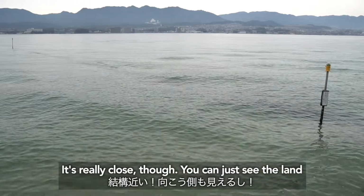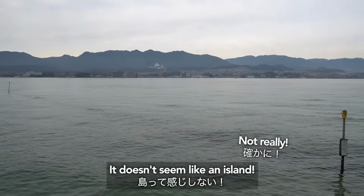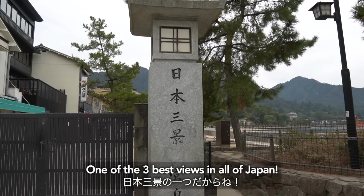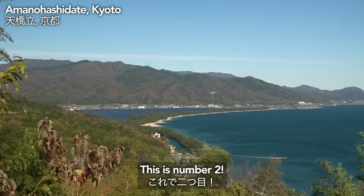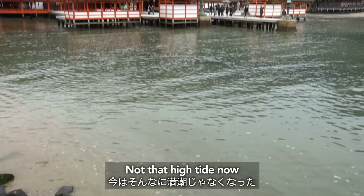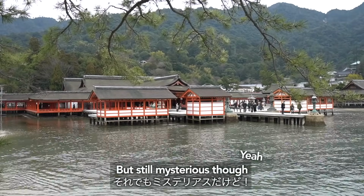It's really close though. You can just see that land. Doesn't seem like an island. Not really. But the torii is gorgeous though. One of the 3 best views in all of Japan. Oh yeah, we saw one in Kyoto. That's number 2. Still gotta get to the 3rd one though. Not that high tide now, but still mysterious though.